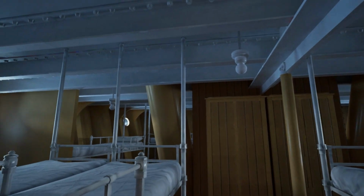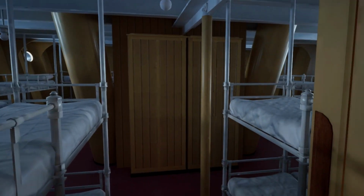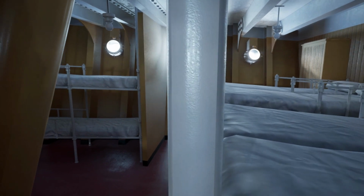This room was designed to accommodate 24 trimmers. This shows the cramped quarters of the crew.